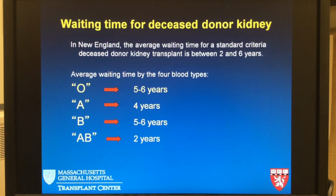In New England, the average waiting time for a standard criteria deceased donor kidney can be anywhere between 2 and 6 years. Blood type O and blood type B have the longest waiting between 5 and 6 years.